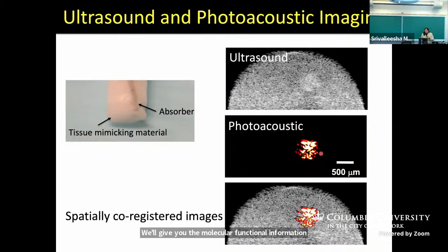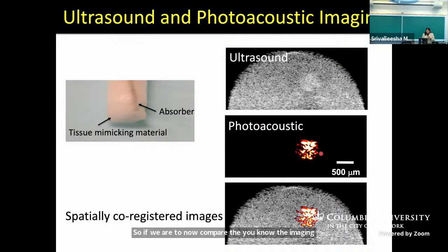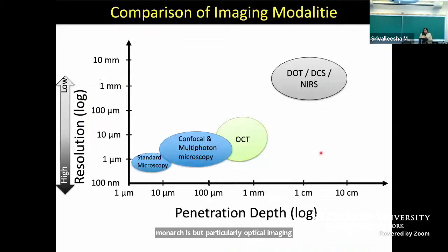If we now compare the imaging modalities, particularly optical imaging modalities, I know a lot of folks and students here work with microscopes. The standard microscopes or OCT have very good resolution, but the penetration depth is limited. On the other hand, we have diffuse optical tomography or NIRS, where you have very good penetration depth, but the resolution is not that great.